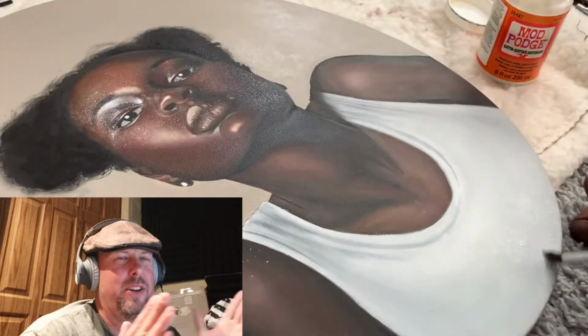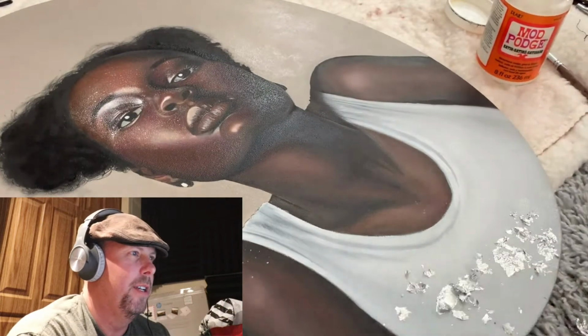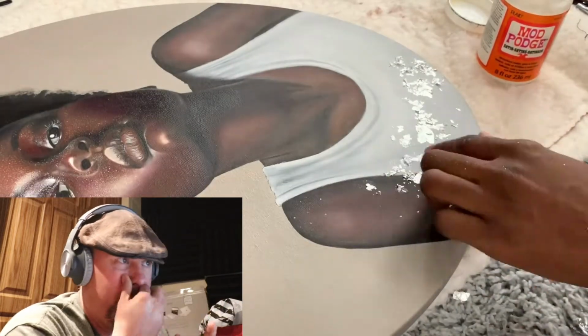This skin tone is really hard to paint because it's a really tight range. With white skin, you can do a broader range, so it's a little challenging to make it look realistic.